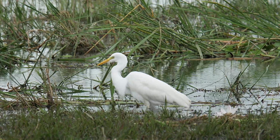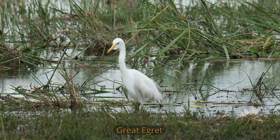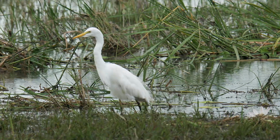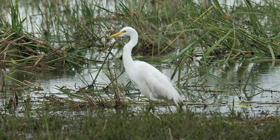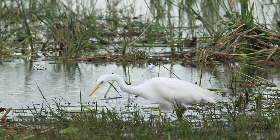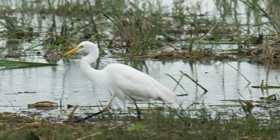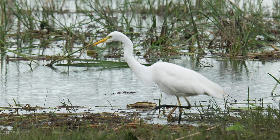A great egret on the hunt for small fish. Young fish prefer shallow waters where they are protected from larger predatory fish. However, here they are not protected from kingfishers, egrets, herons and storks.